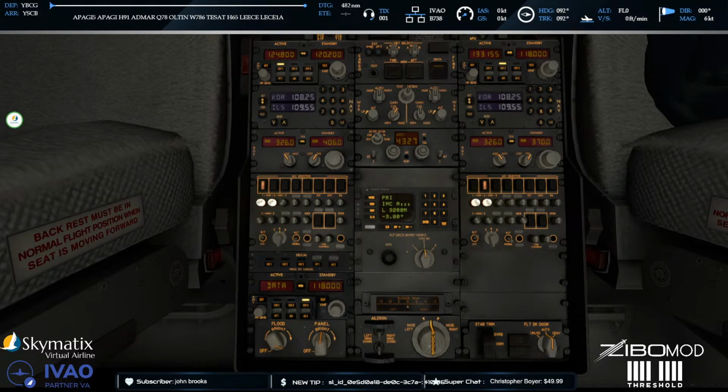Right, well, we are here. Set up this ILS quickly. 09510.